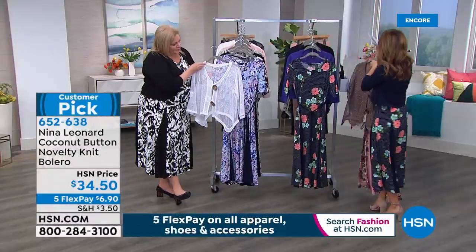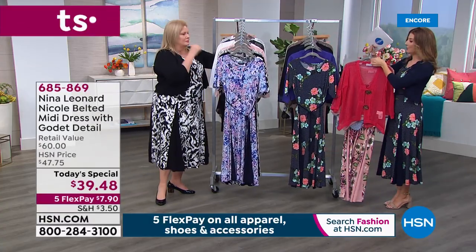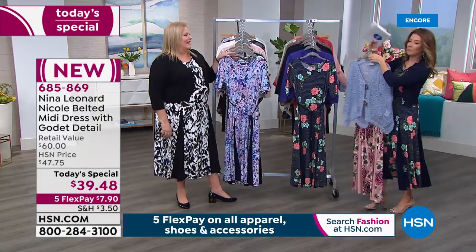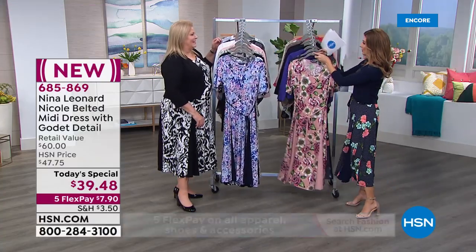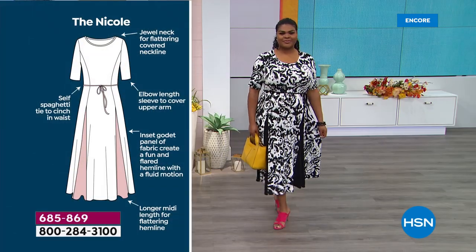And then let's give them the item number for Patsy's longer cardigan, if you want that look of a duster. Oh, Patsy's changing. Okay, well, I'll give that to you in a moment. And there's one other way you can wear your beautiful Today's Special, the Nicole. And here's a few of those details.